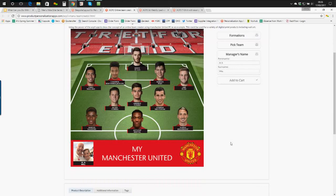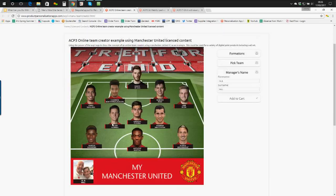So a fun product, but we've ended up with our dream team formation managed by me and my boy, and we've chosen our team, all using our galleries and our customizing tool to do so. So a bit of fun, but actually a very powerful product.